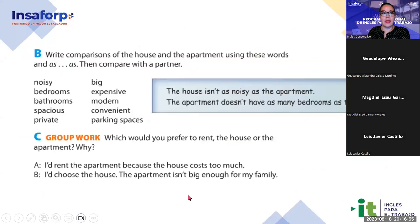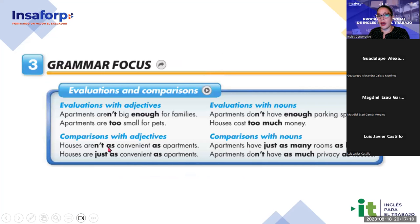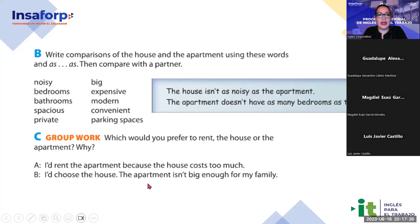So we're going to move to the next slide, and it says write comparisons of the house and the apartments using these words. We're going to use as, and then compare with apartments. So remember, you can say as, then adjective or noun, it doesn't matter, and then as, and the complement, the other thing that you are comparing. If it is in the same degree, you can add just, okay? And we have these adjectives or nouns that we can use in our sentences. Noisy, bedroom, bathroom, spacious, private, big, expensive, modern, convenient, and parking spaces.